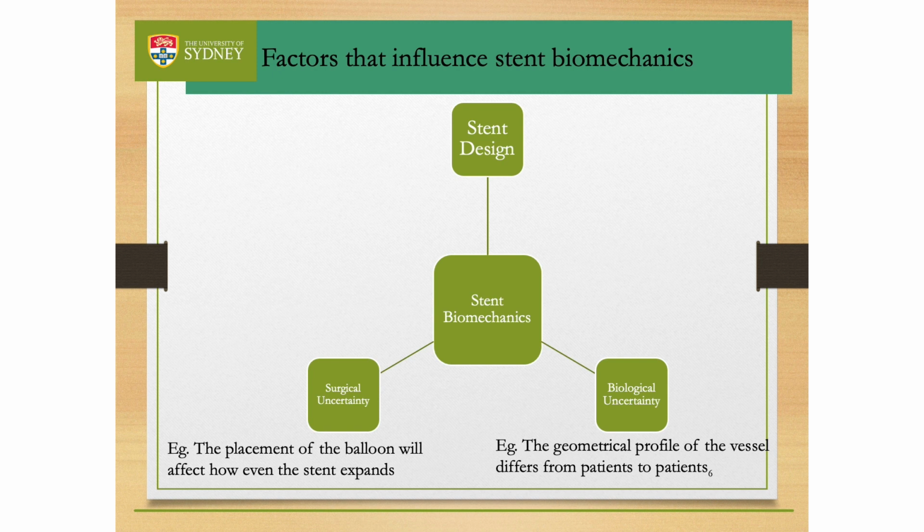Also, the surgical uncertainty may be on the placement of the balloon. If it's not in the center of the stent, then it will cause the stent to undergo uneven expansion.